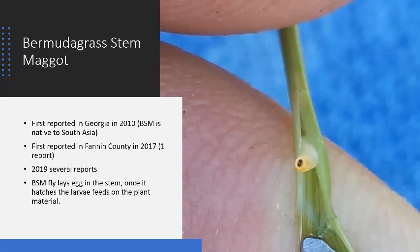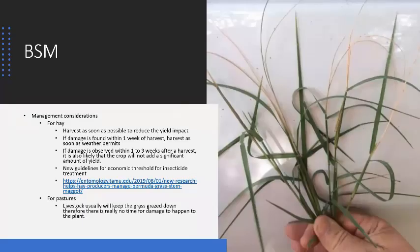And now we have some economic thresholds to look at as far as letting a person know when to treat this. How this works is you have a fly, the Bermuda grass stem maggot fly, and it's going to lay an egg in the stem of this plant. Once that egg hatches, you're going to have the maggot inside of that stem, feeding off the inside of that plant. The contents that we see inside of that stem, it'll be feeding on. What will end up happening is the remains are going to look like the picture on the slide now. You're going to have about the top 2 or 3 leaves of your Bermuda grass brown. And again, make note on this one, it's just a pest of Bermuda grass, which is why they call it the Bermuda grass stem maggot.